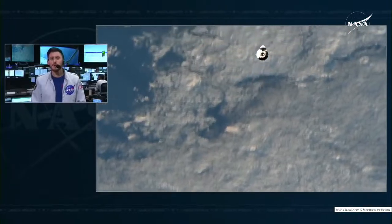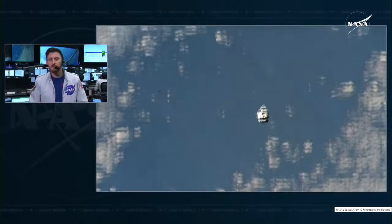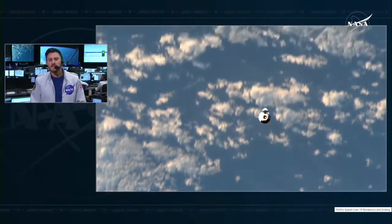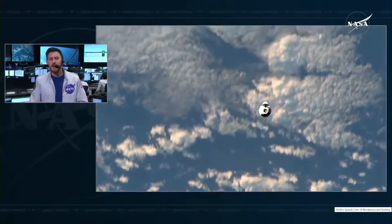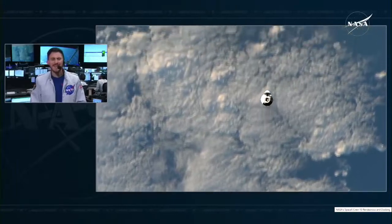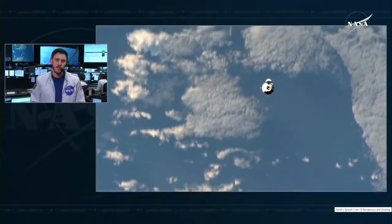There are a couple of things that the teams here in the room need to check off to make sure that Crew-10 is ready for docking. The International Space Station's solar arrays are in what is called the feathered position. That means they are folded back and locked into a position that is minimally invasive, allows the station to draw power from the sun, but does not interfere with any of the docking and attitude controls that are necessary to hold the station's position.